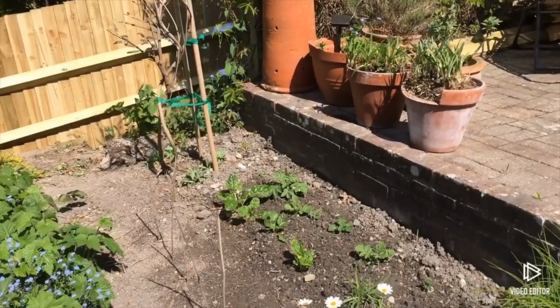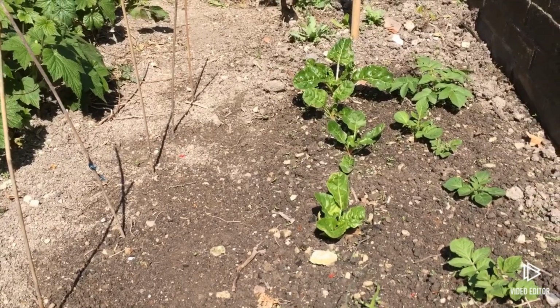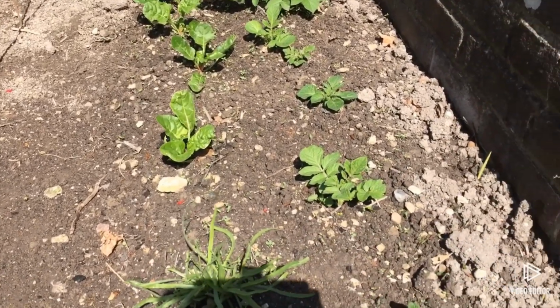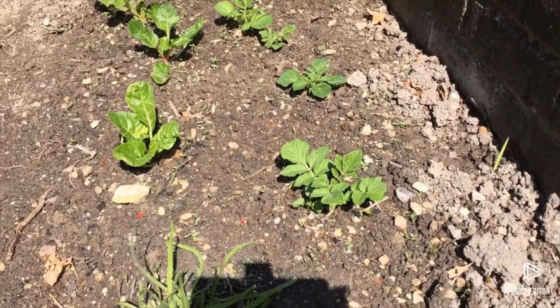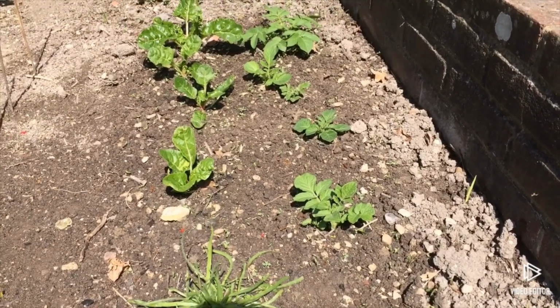So over here, I've got a couple of things growing. I've got some beans that I sowed a few days ago, waiting for those to come up. There's some chard, you can see the leaf in the middle. And over here we've got some potatoes, which I sowed just around Good Friday. Now those are coming up nicely and I'm going to be earthing those up probably in the next week or so.